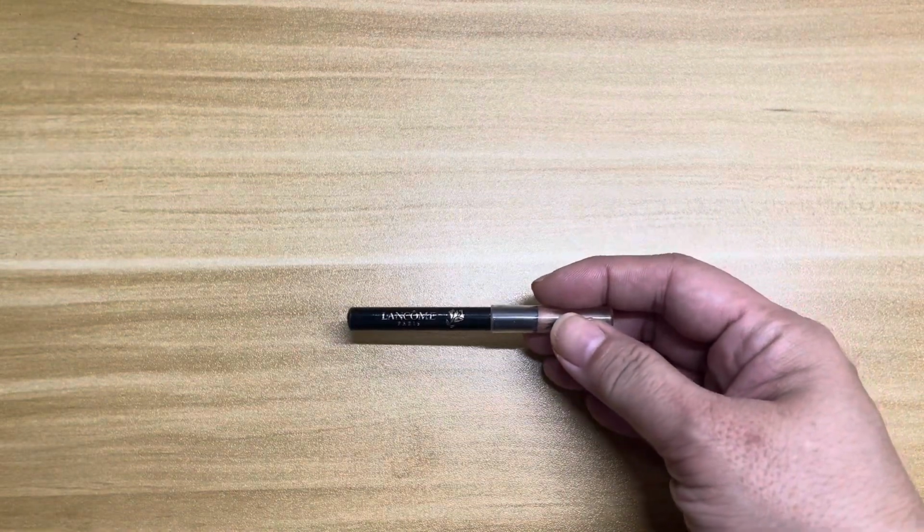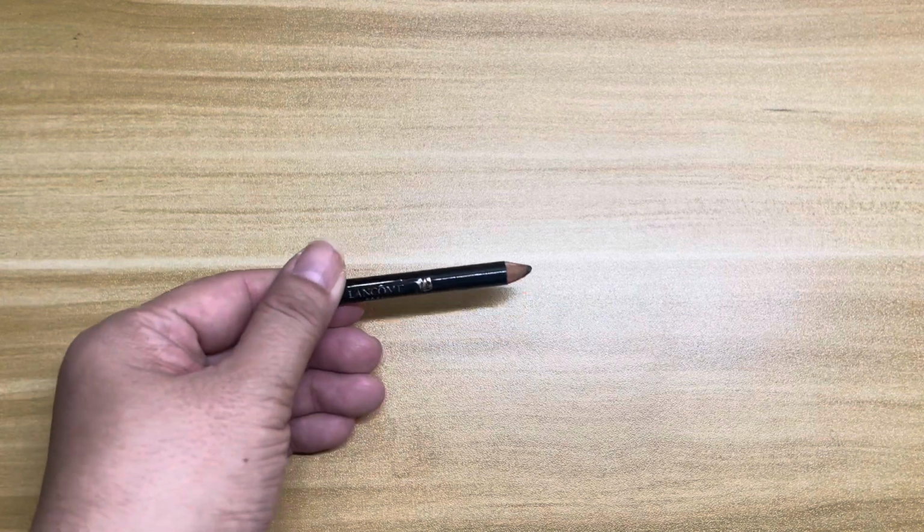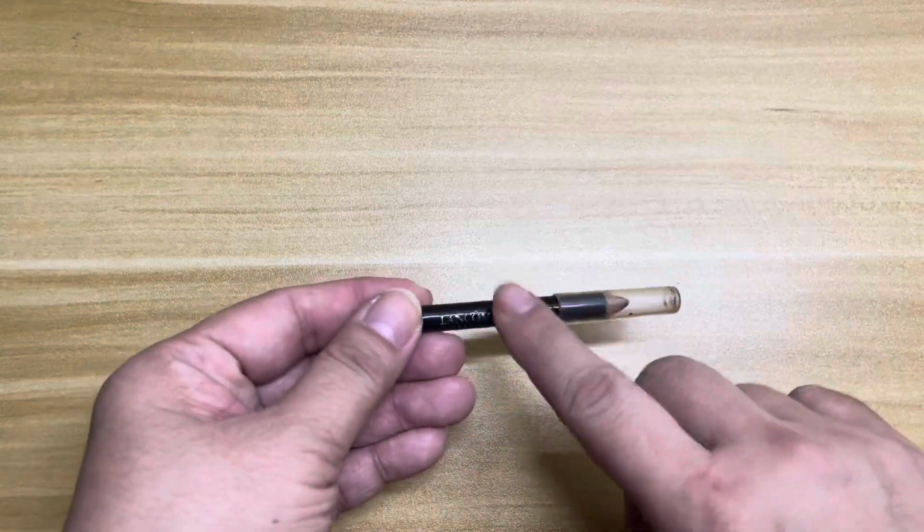For this one, I was at 21 uses already in my previous update. So for this check-in, I've definitely hit goal on this one. So I'm now at 25 uses. And I did mention in my previous check-in that I enjoyed using this one.